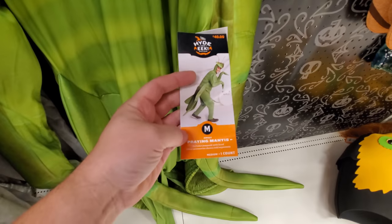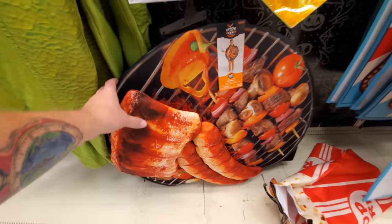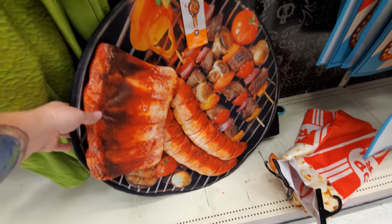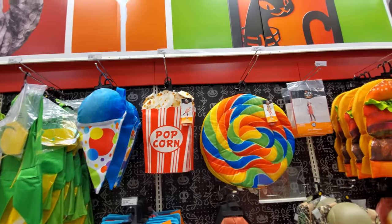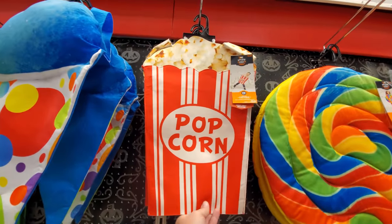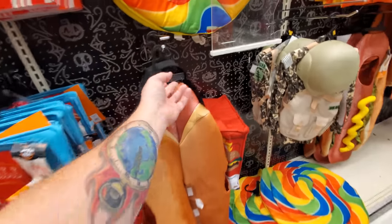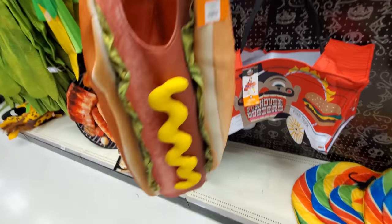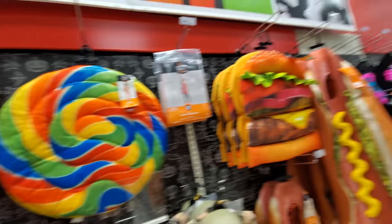What is this? It's a praying mantis costume. That is pretty funny. A grill. This reminds me of the Burbs. Whenever Ray is on the grill. Popcorn. Little popcorn suit. So you could be a large popcorn and a small popcorn with your kid. Oh, maybe not, because that's a small one. Here's a hot dog suit. Somebody told me they were going to be a hot dog. Lollipop. Hamburger.